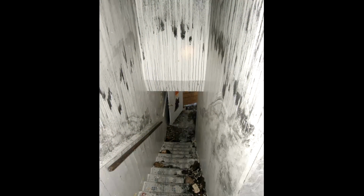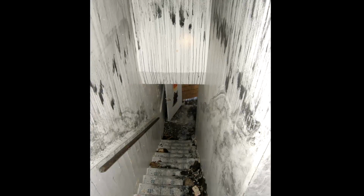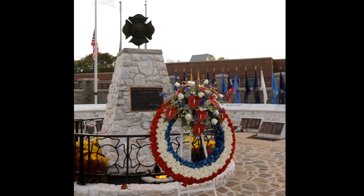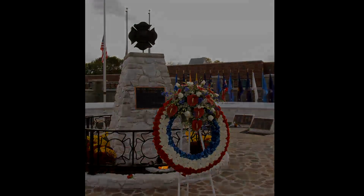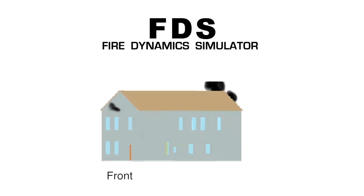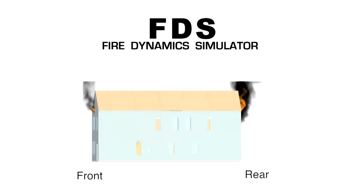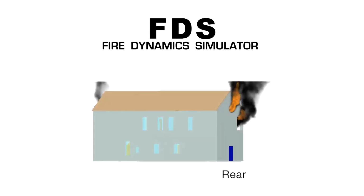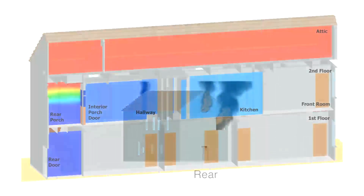The firefighters grabbed the Engine 123 captain and got him down the stairs. CPR was successfully performed on the Engine 123 captain. Unfortunately, he succumbed from his injuries shortly after arriving at the hospital. NIST's Fire Dynamics Simulator, or FDS, was used to provide insight into the dynamics of this structure fire. The inputs and details for the FDS simulations are documented in the NIST Technical Note 1838.